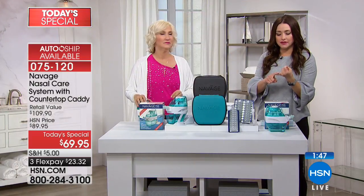As an ear, nose, and throat physician, I've recommended it for years. Until recently, the only systems available have been neti pots and squeeze bottles. These push salt water through the nose. Navage is different. It pulls saline through the nose with powered suction, flushing out mucus, dust, and allergens. My patients love Navage.